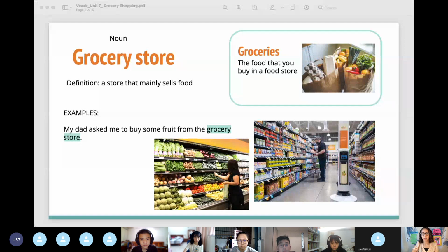If we look at this part over here of this slide, we see that groceries are the food that you buy at a store. So these are groceries. We always use it in the plural form, so with an S, unless we're just talking about a grocery store. So if you are saying that you bought groceries, you say groceries, not grocery. So again, groceries are the food that you buy in a store. So that means a grocery store is a store that mainly sells food. So that's the main thing you can buy at that store.